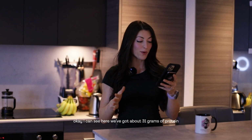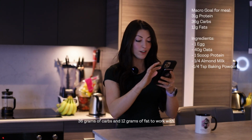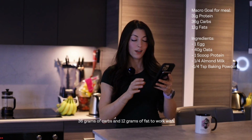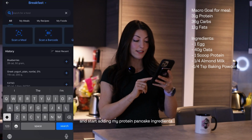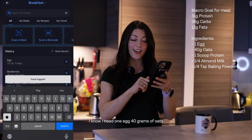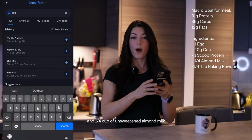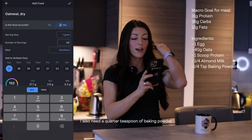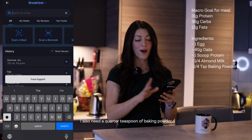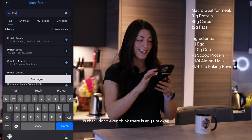Okay, I can see here we've got about 31 grams of protein, 36 grams of carbs, and 12 grams of fat to work with. I'm gonna select add food and start adding my protein pancake ingredients. I know I need 1 egg, 40 grams of oats, 1 scoop of protein powder, and a 1/4 cup of unsweetened almond milk. I also need a 1/4 teaspoon of baking powder, but I'm not gonna worry about tracking the calories in that. I don't even think there is any.